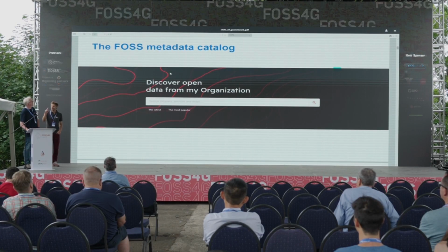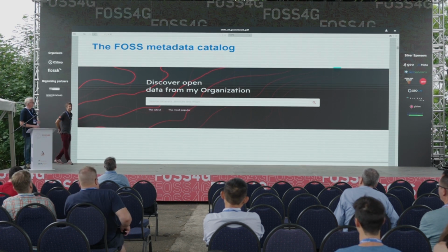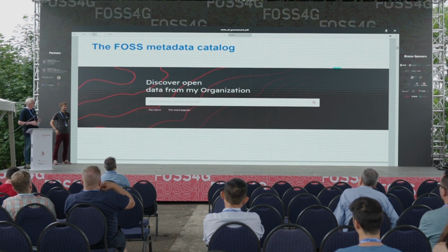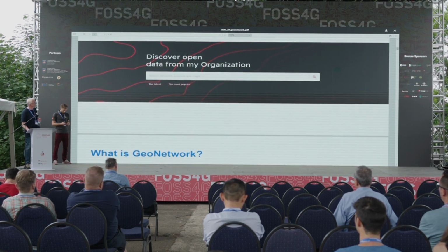So we'll talk about the metadata catalog GeoNetwork, which is becoming more and more a full data management tool with lots of capabilities. But for those who don't know, we have a very short introduction.